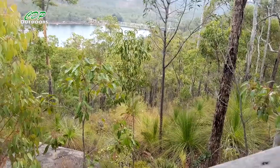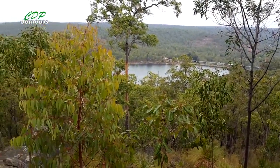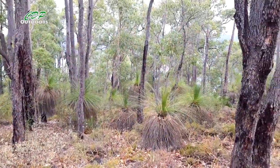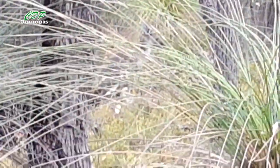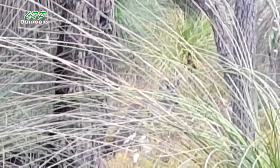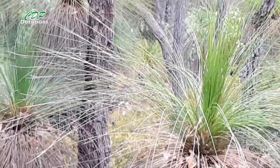Well, look at that. That's what he was on about. Oh, let's see if we can zoom in on him. We've got a little kangaroo. There he is. Just about to see him. G'day. Hello. Let's leave him alone. We'll carry on with our walk.